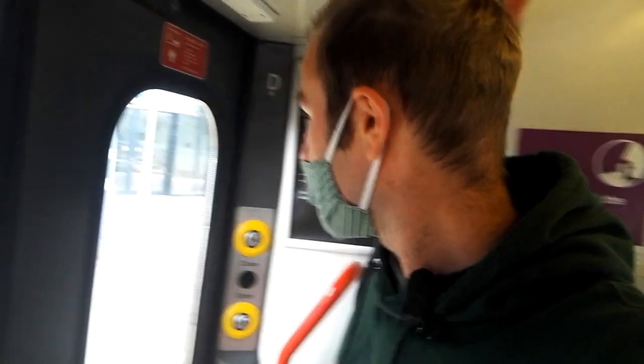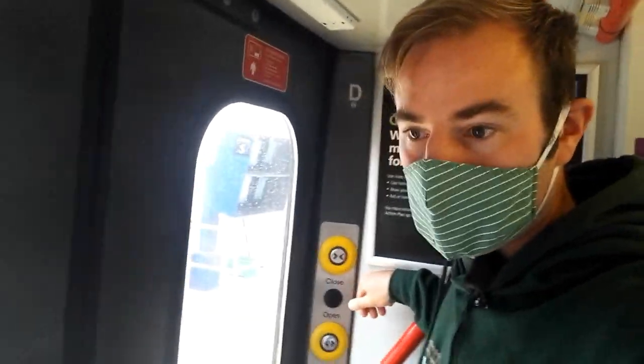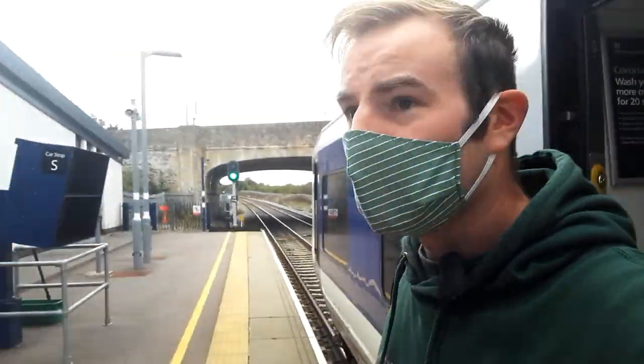So I'm on a class 165, it's 165033. I saw the number of this one when I came in. Not sure what the unit on the back is, but I'll see that as we go out. I'll just let you have a look at the station before we leave. Here we are, Oxford Parkway.